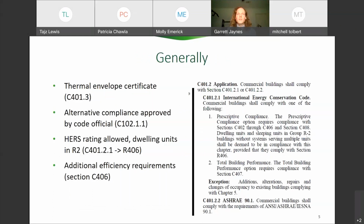So we've got under the 401.2.1 International Energy Conservation Code, you've got prescriptive compliance or total building performance, it's C407, which is an energy model, or you can use ASHRAE 90.1 2019, which is also a different version of energy.